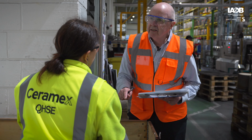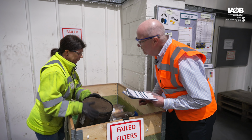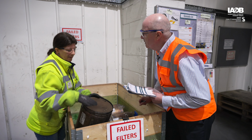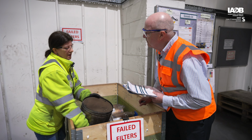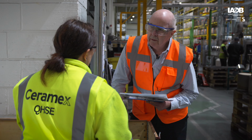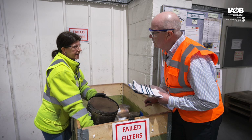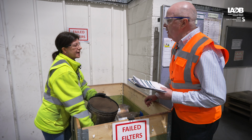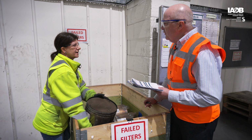And what will happen to this now then? So this one will then be gathered until we have a complete pallet, and then we will send them to a company that is specifically taking care of this kind of waste, because now they are waste. Absolutely. No, thank you for that explanation.